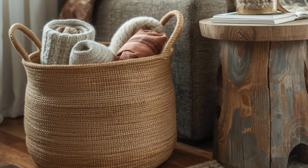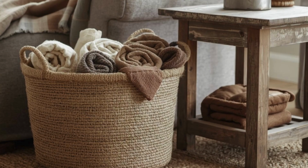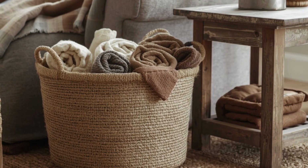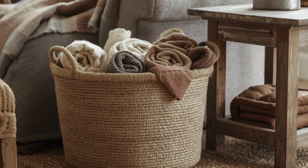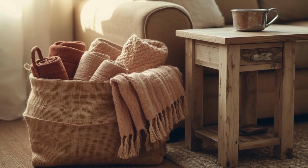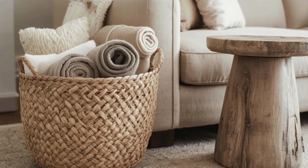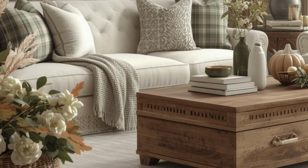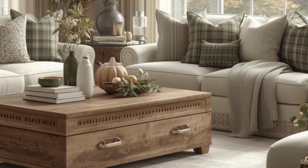Because at the end of the day, a comfortable home is not only built through colors, but through sensations. Textures play a fundamental role in creating warmth. A woven jute basket placed next to the sofa, filled with rolled-up blankets, is both practical and stylish. A side table in distressed wood adds character and personality. Together, these choices form a composition that radiates warmth without relying on exaggerated or overly themed elements.